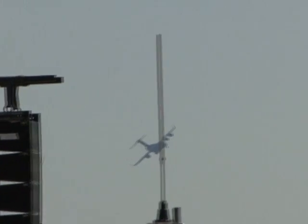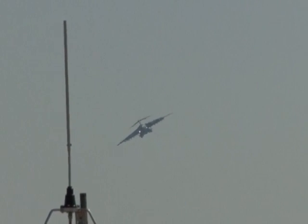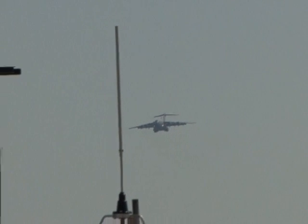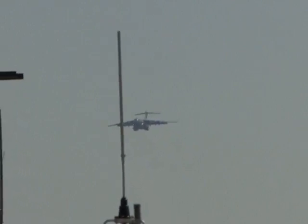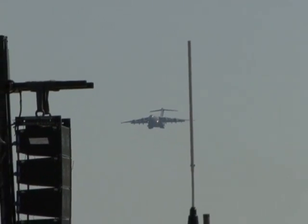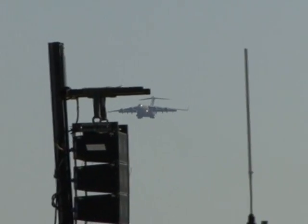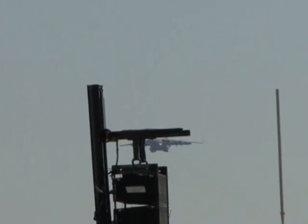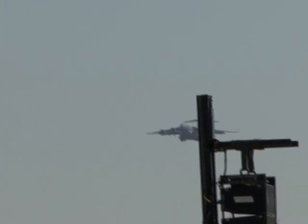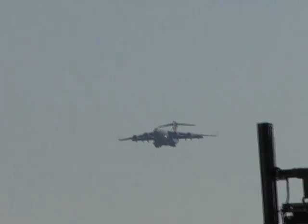It's banking in from the right. You probably are closer to this airplane than you think you are because the engines that power the C-17 Globemaster 3 are Pratt & Whitney F-117 engines. Each engine generates about 41,000 pounds of thrust. But it's the same engine that is on a Boeing 757 jetliner. Yep, so if you've been on a Boeing 757, you've been powered by the same engine that is helping power this incredible airplane through the skies.